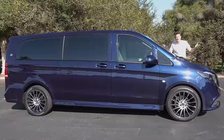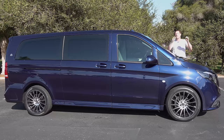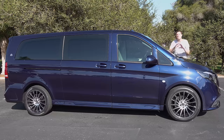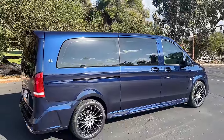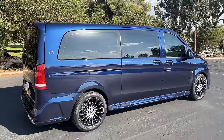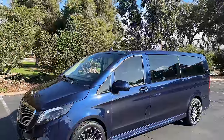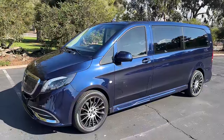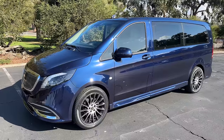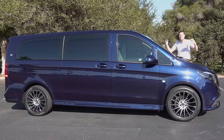This is a 2022 Mercedes-Benz Metris that's been, let's just say, inspired by Maybach, which is Mercedes' ultra-luxury brand. This isn't a Maybach van, but it's been modified to look like one, to feel like one, to have all the luxury trappings of a $100,000 ultra-luxury van. Today, I'm going to review this Maybach-inspired Metris and show you all the quirks and features of a luxury van.